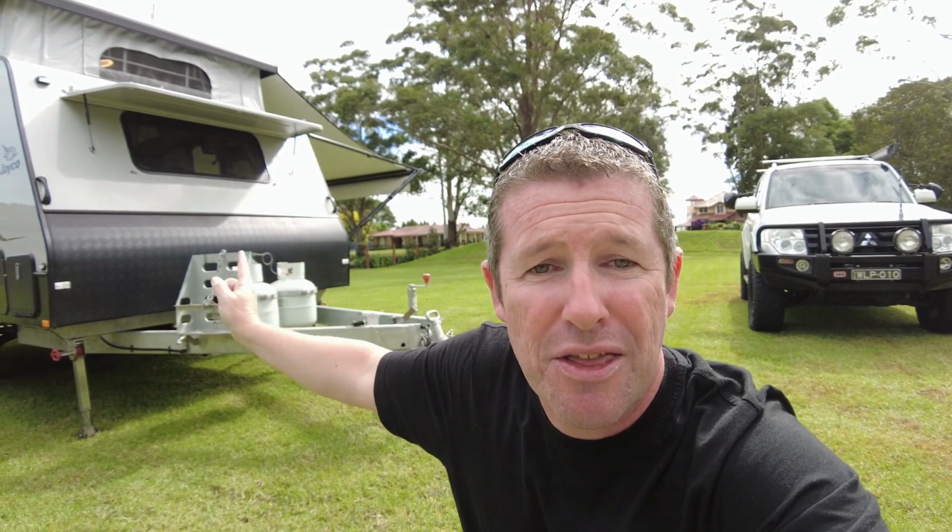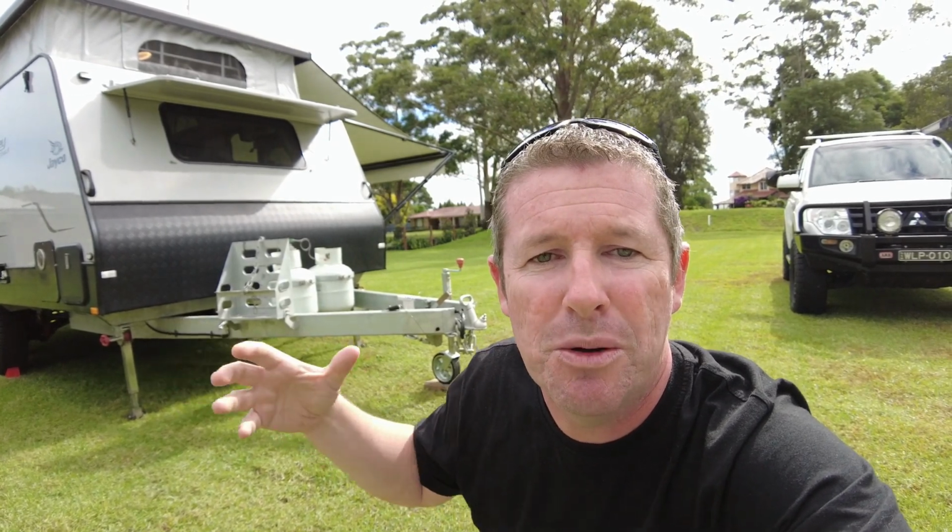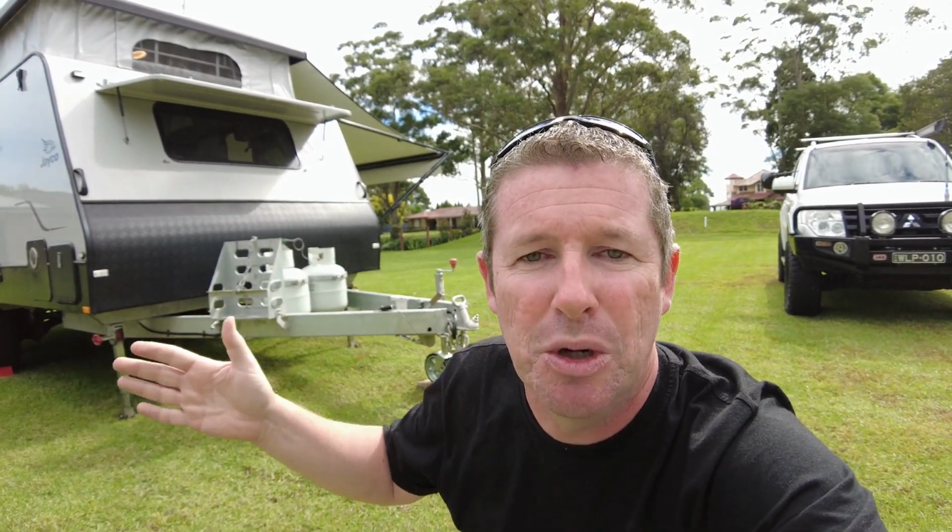It's also got 3 water tanks underneath, 2 for fresh water, 1 for grey water. It's also been fitted with stability control, which is a really good feature for when you're towing, in that it will apply the brakes if it starts to get a little bit of a sway up.